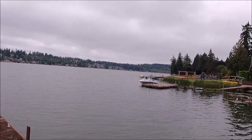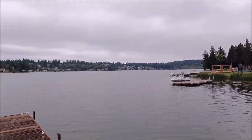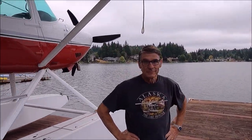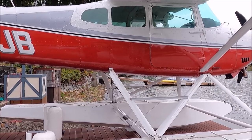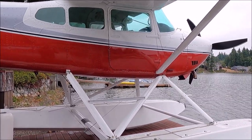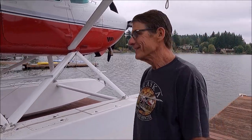So here we are at Kitsap Lake in Washington. It's surrounded by houses, a beautiful lake. We are with Tim Fiddler and we're going to go fly this special Cessna 185. It is a very special airplane and Tim is going to tell us about this. Thank you. Hey, good morning, Larry.